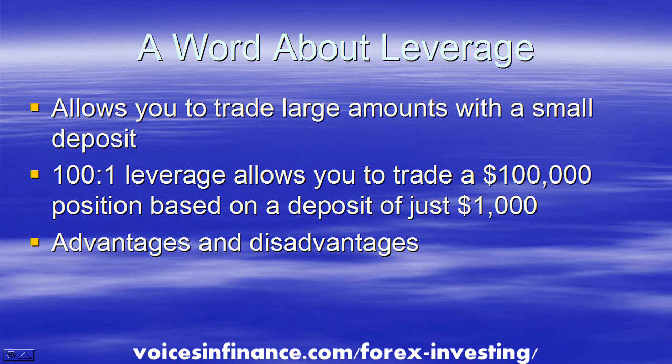But there are advantages and disadvantages to this. The disadvantage being that if a position moves against me, my broker would make a margin call. Now what that means is he would call me for more money to cover further losses. If I am unable to meet that margin call, or if I'm unable to meet continued margin calls, then the broker would close my position. And then there's the possibility of me losing all of the initial deposit that I put down. So those are the advantages and the disadvantages to leverage. You can make a lot of money, but you can lose your entire deposit.